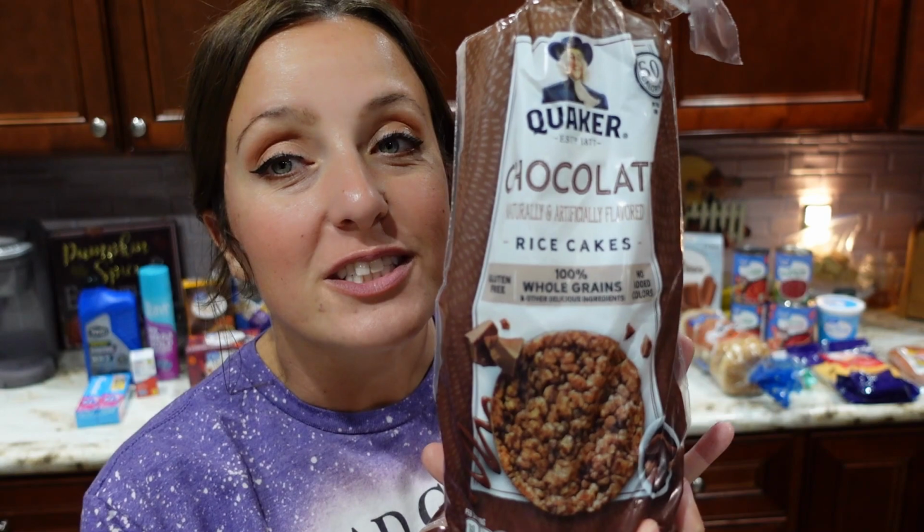But guys, right now I have another pack in there that I bought from Food Line. They're the salted caramel. They're really good. I know the chocolate ones are going to be a little treat, so I wanted to get the chocolate ones to have for a little healthier snack, and they don't have a lot of calories either. But you can put peanut butter on these and top with bananas. It is so good. It is a very good little snack.